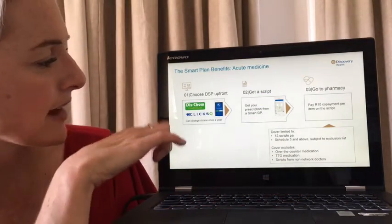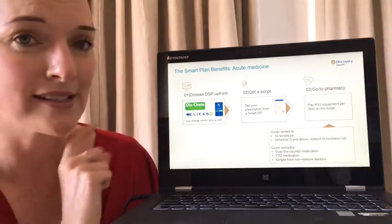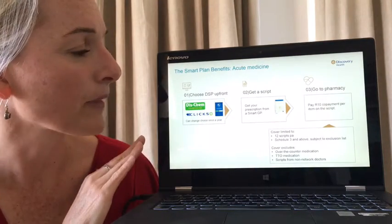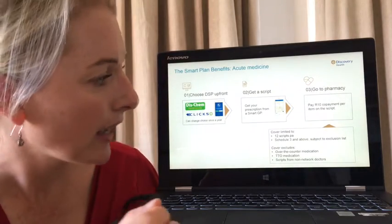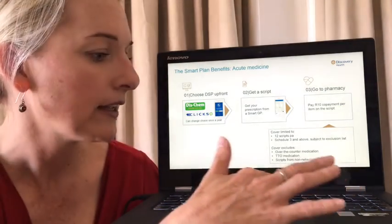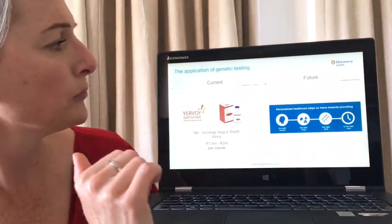Right, acute medicine, as I explained, you have to go to Dis-Chem or Clicks. You'll choose which one you go to, once a year. So sorry, on the SMART plan, it's only Dis-Chem and Clicks that you can get your medication from. You have to choose once a year, and then your prescription will be on your app, and you'll go and get it. And it's 12 scripts per year, and the medications are Schedule 3 and above. Right, I've already explained all of these to you.